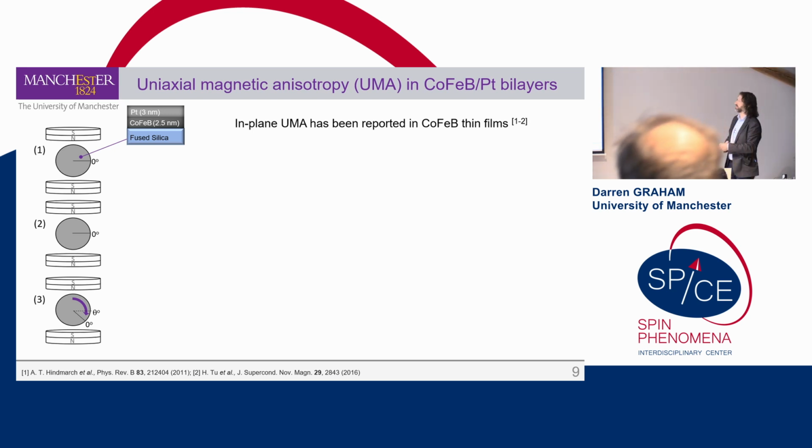We deposited these on fused silica, and then we cut out from those deposited samples an 8 millimeter diameter disc. And the reason for making a disk is to remove any edge effects. You don't want any shape anisotropy contributing to the measurements. So we produced these disks.